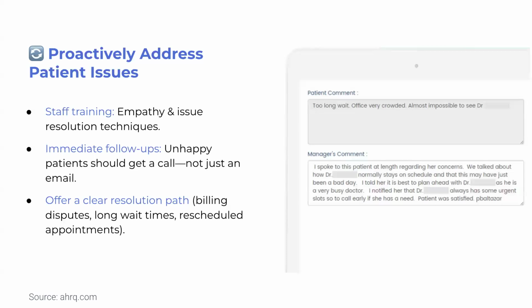But if you don't have an automated process with a tool like Repugen, you can still implement a service recovery process with your team. And there are three ways to address patient issues effectively. First is through staff training. So just ensuring that your team is equipped with empathy and issue resolution techniques.